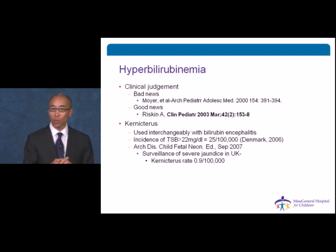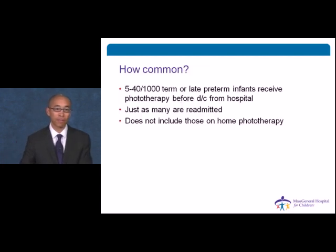As such, what we are ultimately looking for in preventing is kernicterus, or bilirubin staining of the brain. If they survive, actually, the diagnosis is bilirubin encephalopathy. Kernicterus is actually a diagnosis made at autopsy. The incidence of kernicterus is actually still pretty low, maybe about 1 out of every 100,000, but we'll get to this topic again as it's made more interesting since the advent of universal screening.